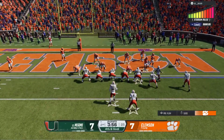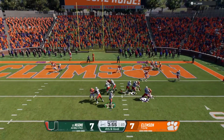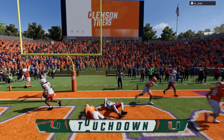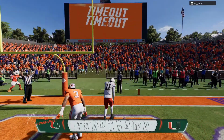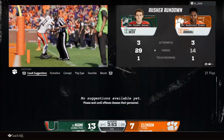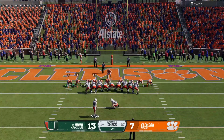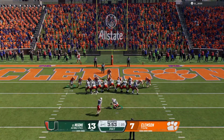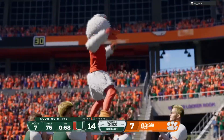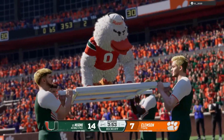Wow, look at this. You can take the lead with a chip shot field goal here. Instead, they'll try to finish this. And he waltzes in for the score. Touchdown, Canes! What a play by the quarterback. What an effort. It looked like he was in a lot of trouble. 4th down, nobody open. The pass rush is getting to him, but phenomenal athleticism. You just can't coach that, right? He's able to get to the outside and run that in for a touchdown. And the extra point is good.